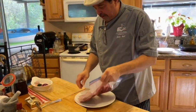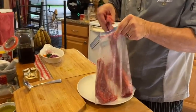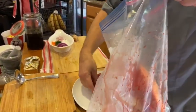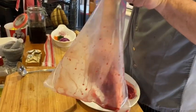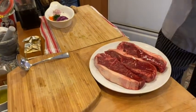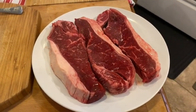All right, so we have some really nice New Yorks. They are not completely organic. That's one of the few things I don't have that's completely organic. Me personally, I am not a grass-fed beef fan. It is definitely an acquired taste, something you have to get used to tasting.